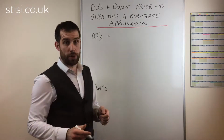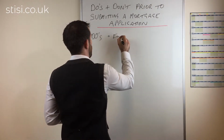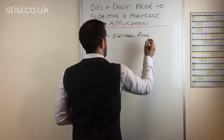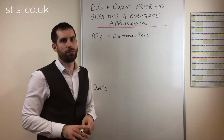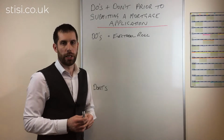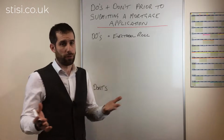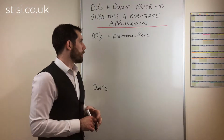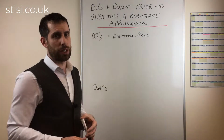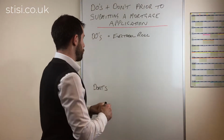So, some of the do's. Electoral roll. Make sure you're on the voters roll or the electoral roll. You can do that by checking your credit file, or if you voted last year, then you'll know whether you're on the voters roll or not. But it's important. A lot of lenders see that as a big thing, a big green stamp. So make sure you're on the voters roll.